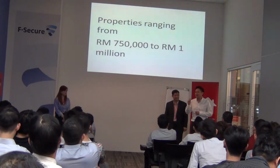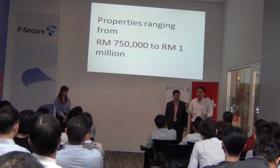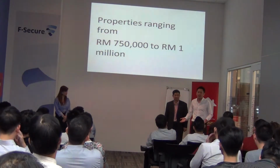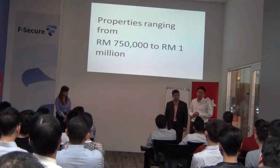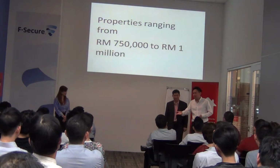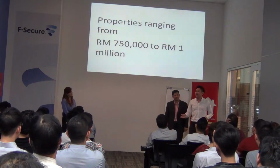So if they buy at 950 ringgit per square feet, they want to sell minimum at 1,001, right? Minimum lah, or else they'd be losing money already. So the ripple effect is that you have a benchmark, and we human beings are like that.